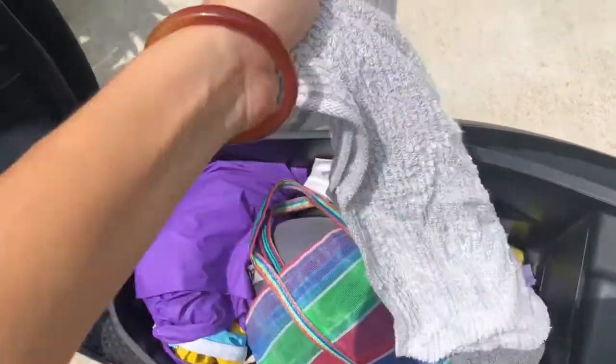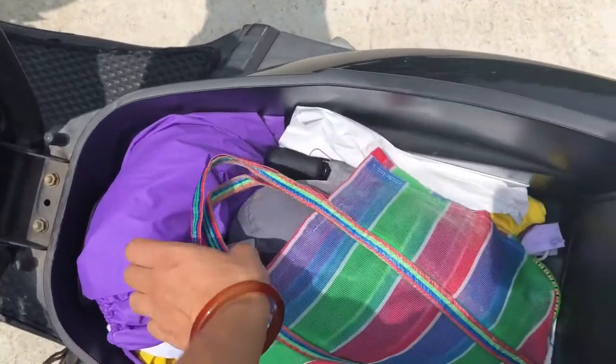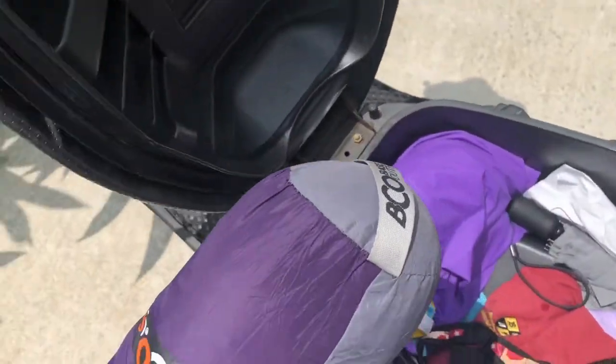I have a towel. If it is raining, I can dry my seat, and if it's hot, I can put this on the seat so I don't burn my legs. I have a bag for when I go to the grocery store or buy fruit. This is a hammock, which is so portable and useful.